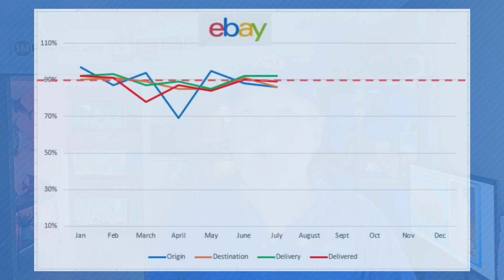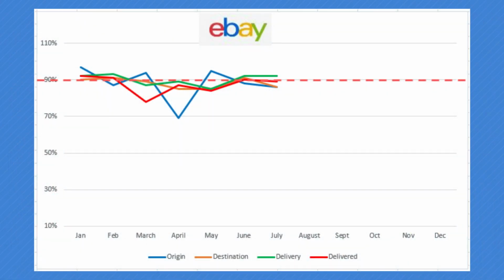Now I also have a chart I've been tracking for the year, and this is from January to July. And down at the bottom, the blue is your origin, your orange is your destination, your green is your delivery, and your red is your delivered. And if you notice, they took a dip. Origin really took a dip in April, and they were down a little bit in May, and they started going back up in June, and they're kind of staying in a trend. They're floating around the 90% dotted line there.